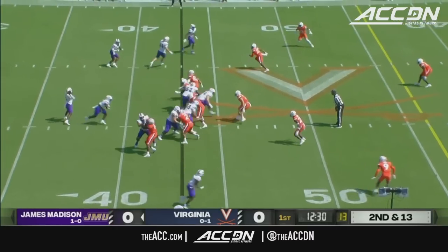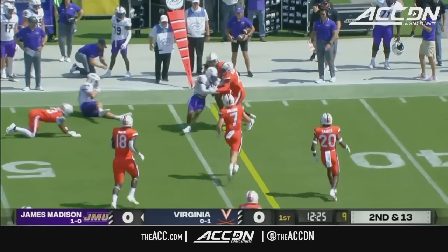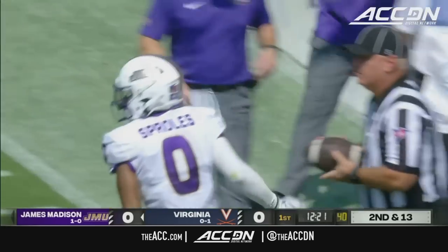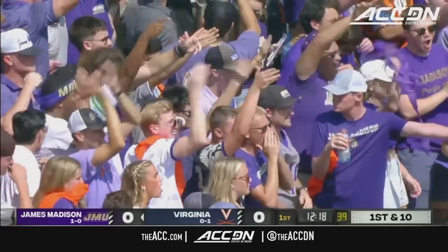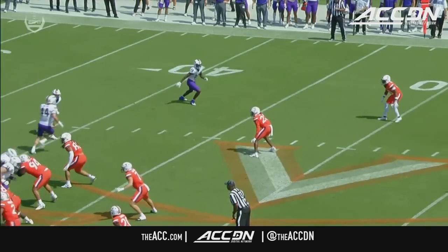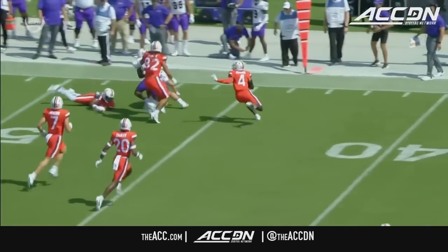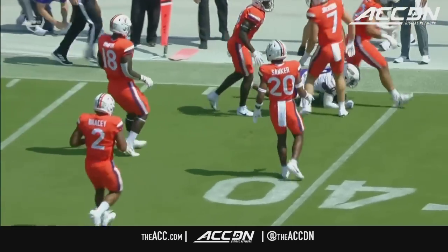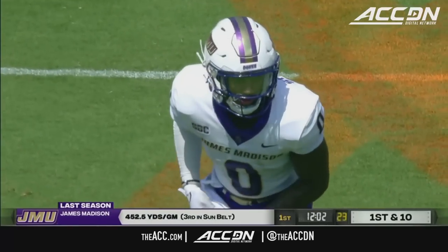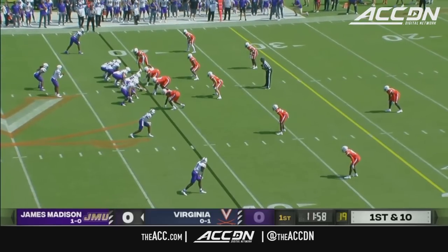Zach Horton in motion from his H-back position. And the screen pass to Phoenix Sproles with blockers and a first down into Virginia territory. He'll rumble his way for 16. Really nice job of blocking on the perimeter by the wide receivers of JMU. Springs Phoenix Sproles. A lot of numbers in the box for Virginia. Two blockers for two defenders. You've got Cam Butler pursuing from the inside, but the blocks by Taji Hudson and Zach Horton are too much.